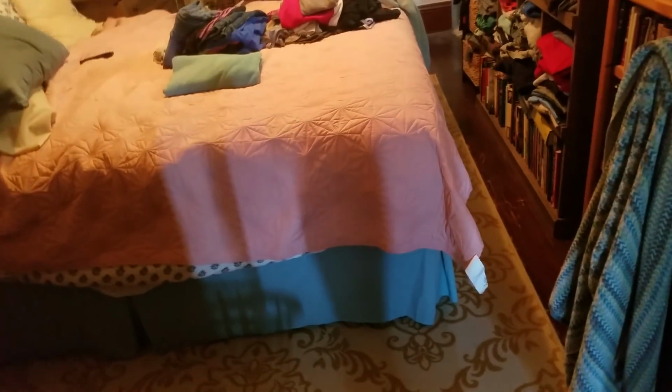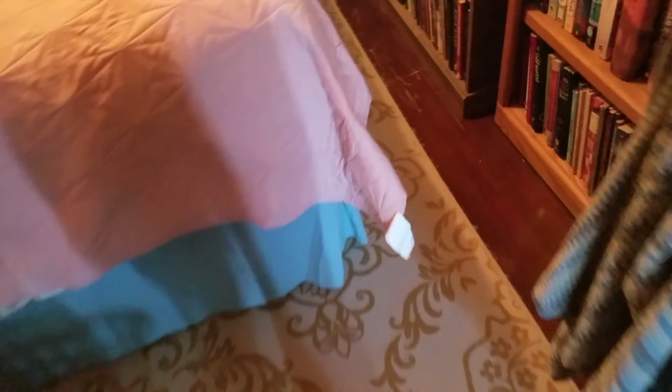Okay, so now we're in our very messy bedroom. But what I've done is I got a hold of a bunch of containers. You can see these. They were super inexpensive. They were 2 for $8. I'm going to pull one out here. Try not to make you guys too dizzy. I got them at Walmart, and they fit perfectly underneath our bed.